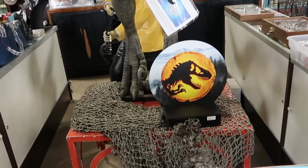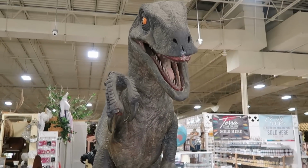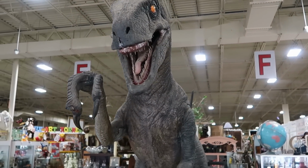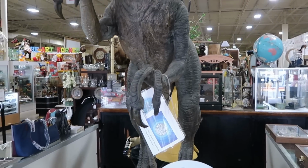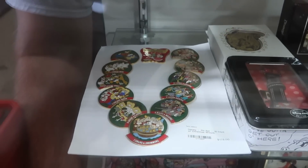But they even have over here, look at this, from the Vault Collectibles in the backside there. They actually have a huge statue of a Velociraptor. How amazing is this? I do believe this was actually used at Universal Studios. That is incredible. Here's a bunch of actually really rare pins.